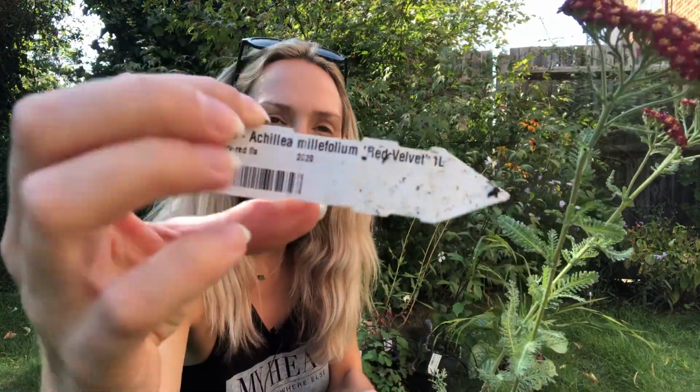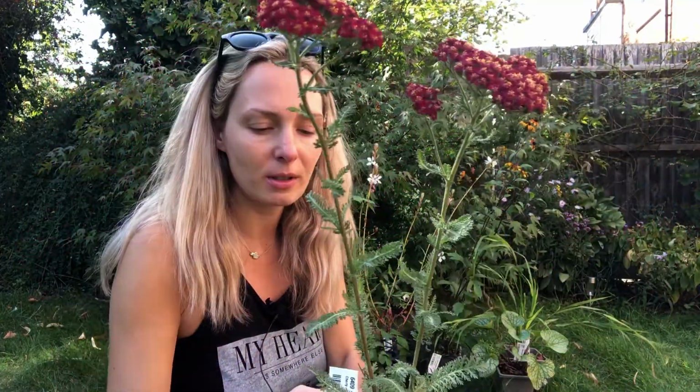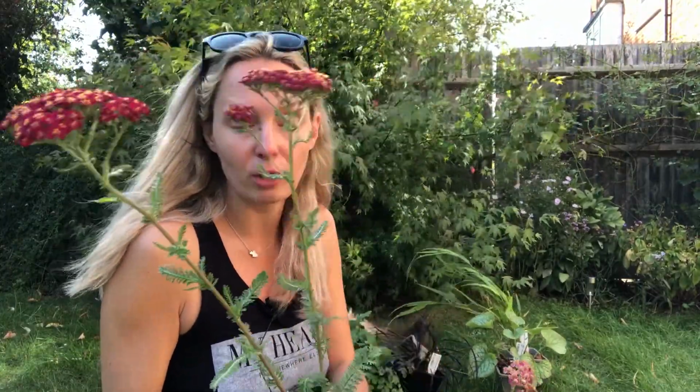So the star of the show is this Achillea, and this is Achillea Millefolium Red Velvet. Sorry. There you go. And the color is just beautiful. I was standing there choosing the color. I couldn't decide between yellow, white, or this lovely, beautiful red, pink, kind of velvety color. Yeah, it's called red velvet, so I don't blame them. Achillea is one of my favorite plants for dry sunny spots, for gravel gardens or for naturalistic planting. Love it, I just love it.